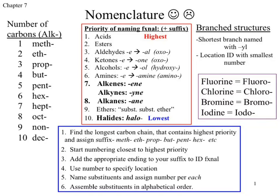Anybody notice what the adjustment is? Oh, wow. Number 7 together. Dang. You guys were really paying attention yesterday, I guess. We stated that we need to take a closer look at it. The big change is right here, alkenes versus alkynes. I had alkenes ranked higher.